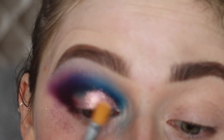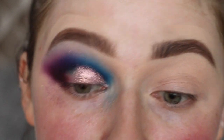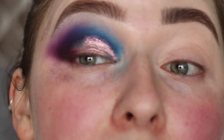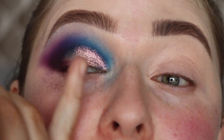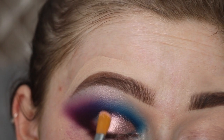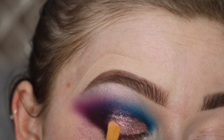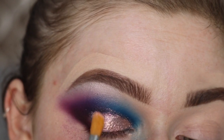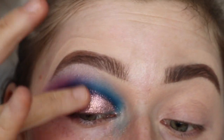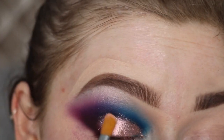I want it to look a little bit messy on the edges, so I literally just drag it up a little bit higher, because by the time my eye shuts and everything, it's gonna transfer a bit. So I like it to look like you could see the glitter particles rising up a bit. Okay, I'm just patting the rest across. I don't have any extra on the brush, I just have what's left on the brush.